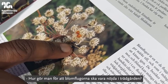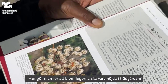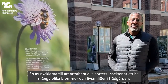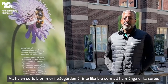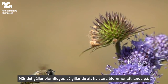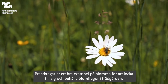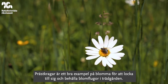So how can you make the flower flies happy in your garden? One of the keys to attracting insects of all kinds to gardens is the diversity of the flowers and habitats that you have in the garden. Having one single kind of flower in the garden is not as good as having many different kinds. And in fact, for hoverflies, flower flies, having a large flower that they can land on is a good thing for them to have. So daisies, for example, would be a good flower to have to attract and keep flower flies in your garden.